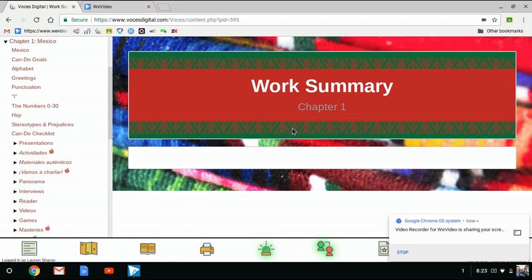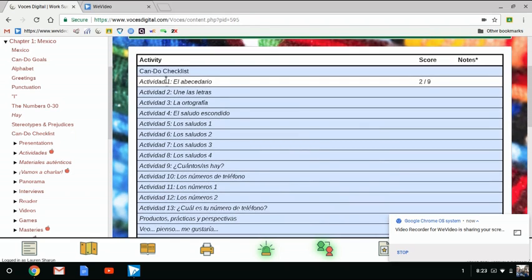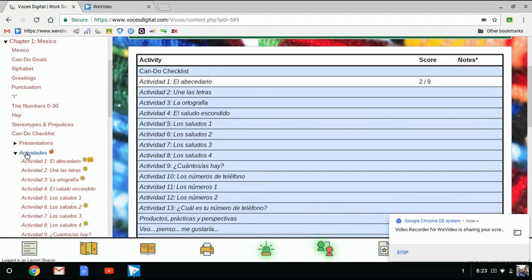And on this page, it will show what they have actually completed in the chapter. So you can see I did this activity on the screen here and I only got 2 out of 9. I believe that if I write some notes in, like work on spelling or something, that will show up here. That's something I actually need to go back and show you.